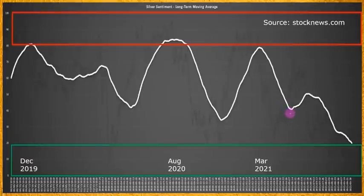Here's another one that I found. So this is a silver sentiment. And here what they've done is do a long-term moving average of the silver sentiment. And these dates are quite small here. So I've written the dates where the peaks in sentiment were, which was December 2019, August of last year, of course, and March. And look at it now. It's pretty much in the dumpster right now, isn't it? So again, that's a potentially positive sign there.